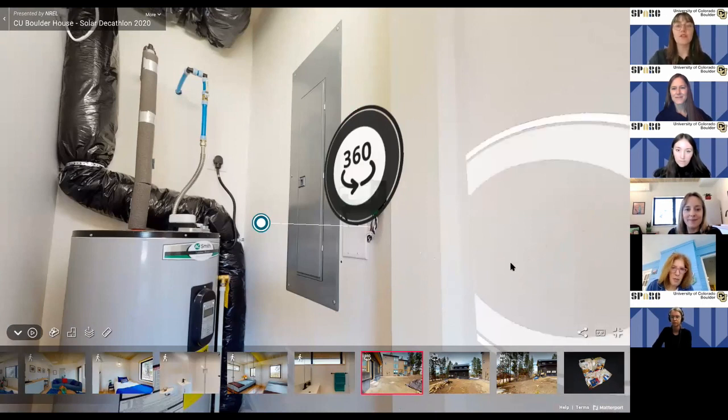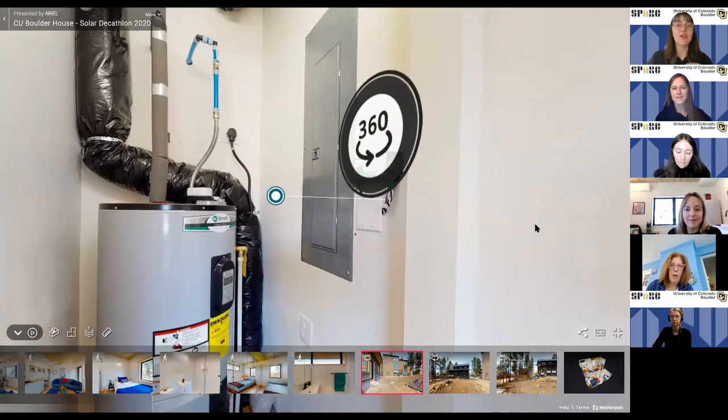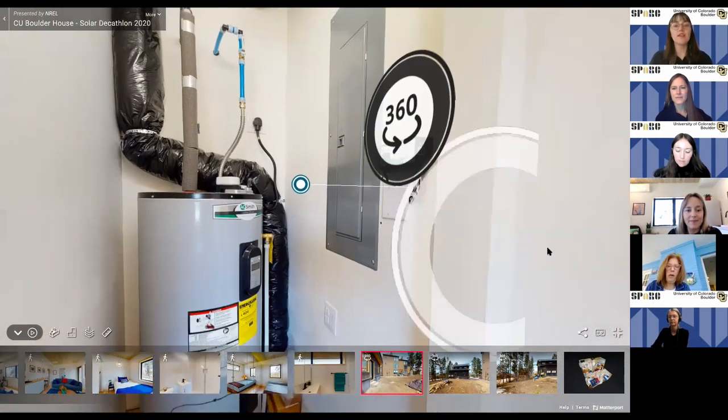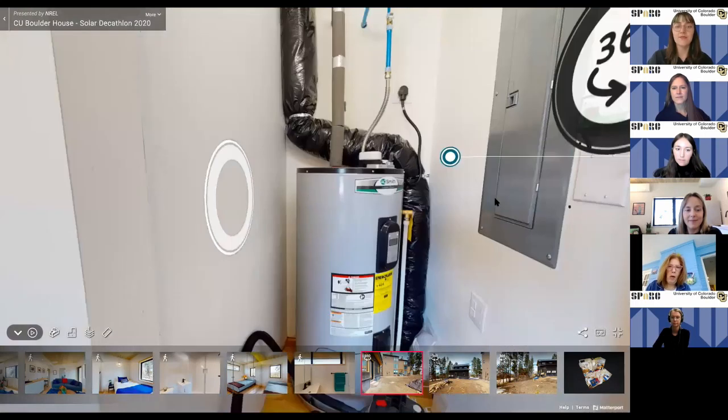And while not shown in this tour, the mechanical room is one potential location for energy storage. Our house is resilience ready, meaning that it's designed for the addition of a 16 kilowatt hour modular battery system, which can be connected to the SolarEdge inverter, which sits just on the other side of this wall outside.